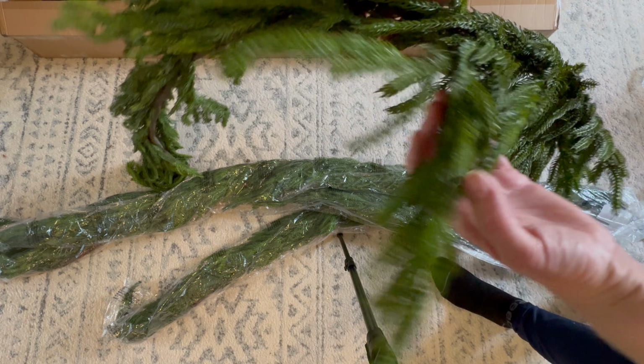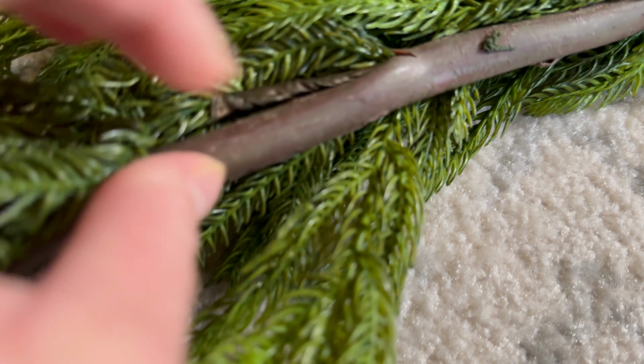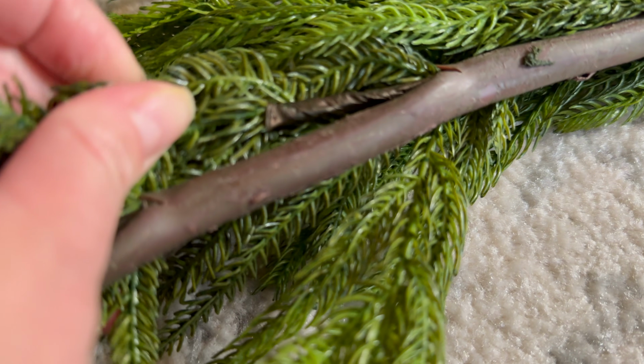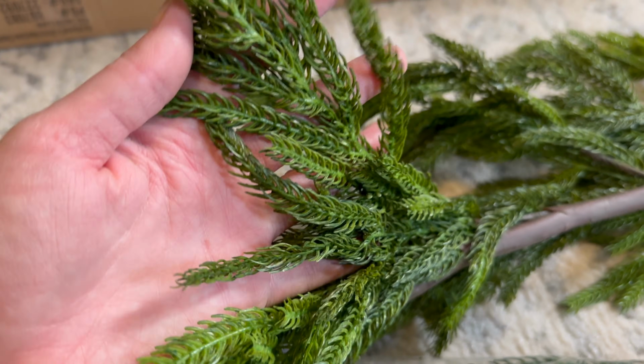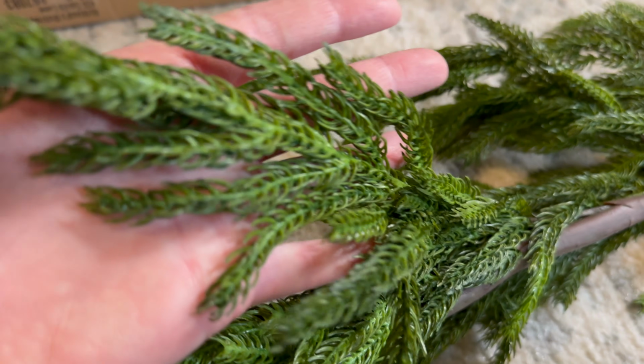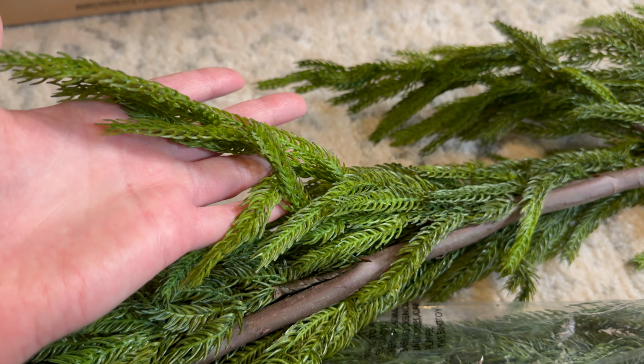They look really nice right out of the box. But this main thick stem is a hard plastic, so I won't be able to manipulate that much. These are way softer than garlands I'm used to. They're not prickly. More of a bright green, yellowish color.